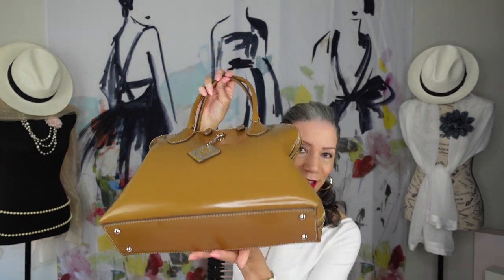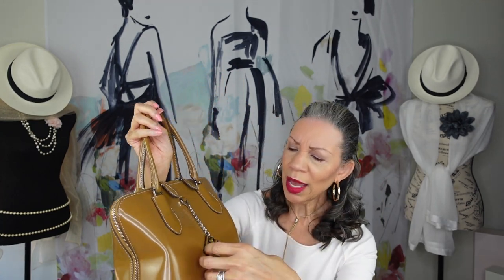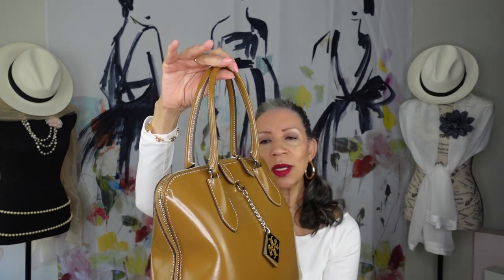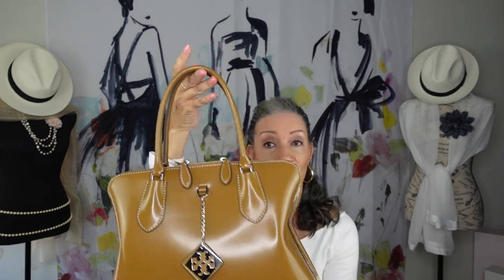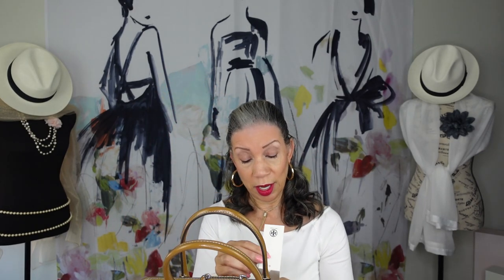Look at that. She has feet. And she has silver hardware. A lot of times it's hard to find a bag with silver hardware. But it's the perfect little size. Look at that. And she comes in white. She comes in black. And she's like 700 and some. I don't know if the price is on here. 748.